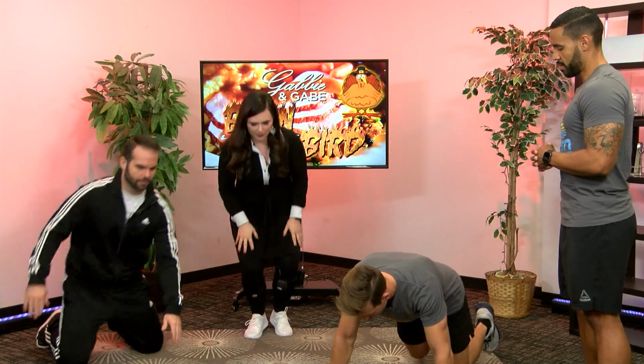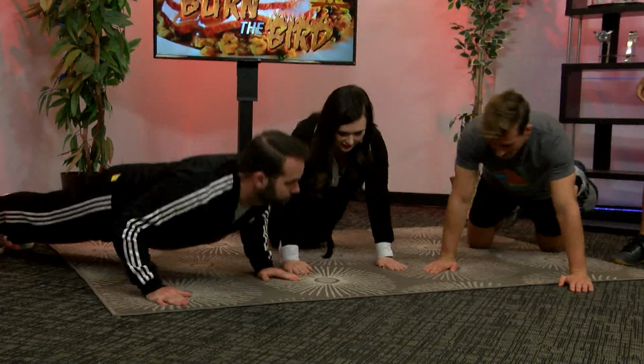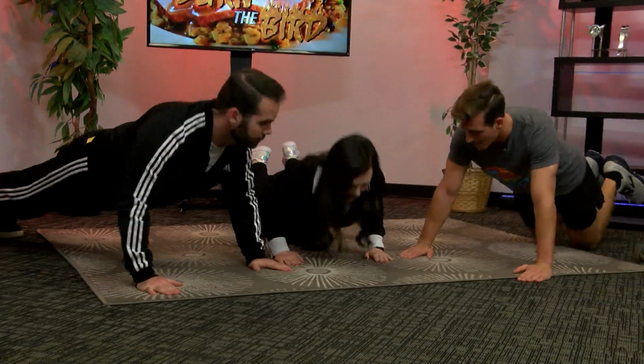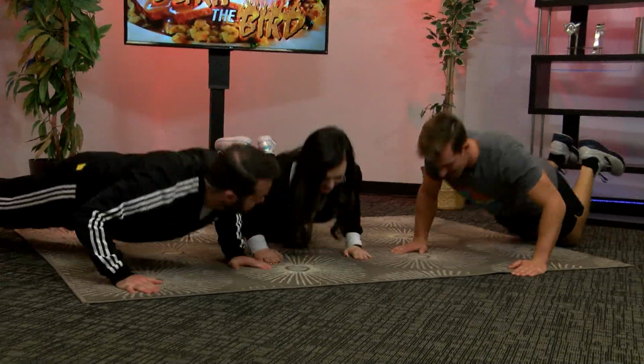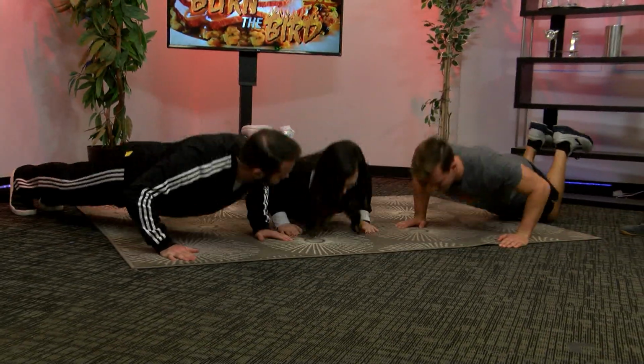We could drop down to the push-up. Of course. And now we can go all the way up, or we can drop down to the knees if we're not ready. And these are definitely not girl push-ups. They're just modified down. Still getting that good work. Heart rate gets up, burning those calories before that Thanksgiving dinner.